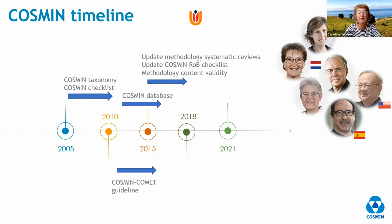And we developed a COSMIN database of systematic reviews, of which I will give you an update later on. Also around 2010, I think already 10 years ago, Paula, we started collaborating on our first project. And we developed a guideline for the selection of outcome measurement instruments for core outcome sets.